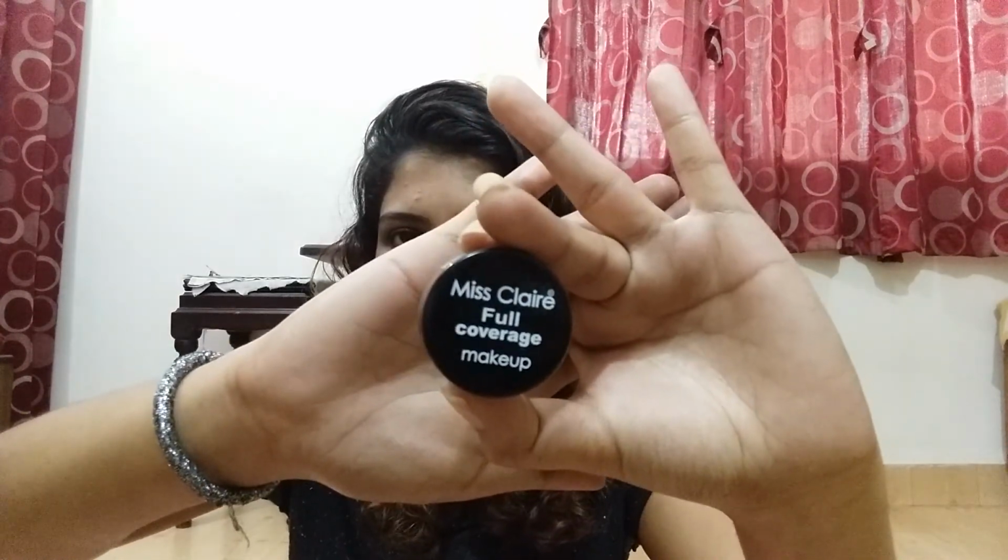So this is my go-to product. It's the Miss Claire Full Coverage Concealer, and I just put it under my eyes, below my brows, over my brows, wherever here, and I'm kind of good to go. So this goes on first, and then it's followed by some compact, which is my Lakme compact. If not, I use the Yardley simple white powder, just to set it.